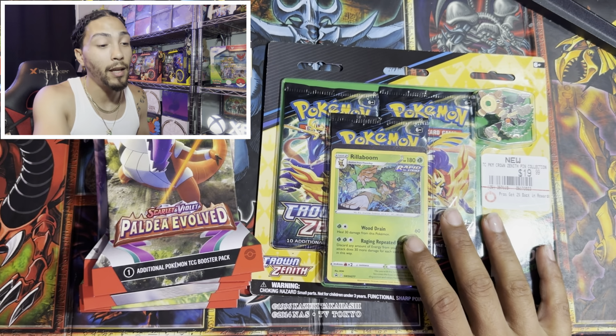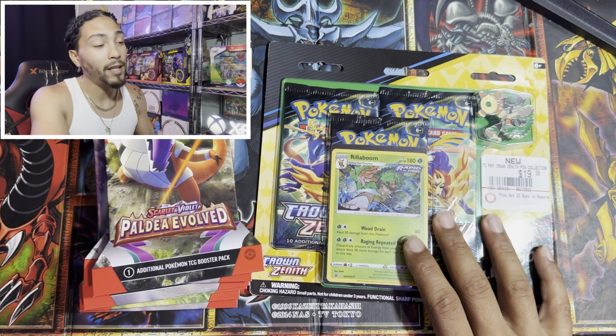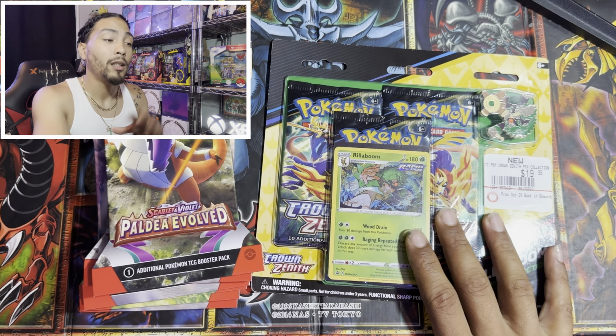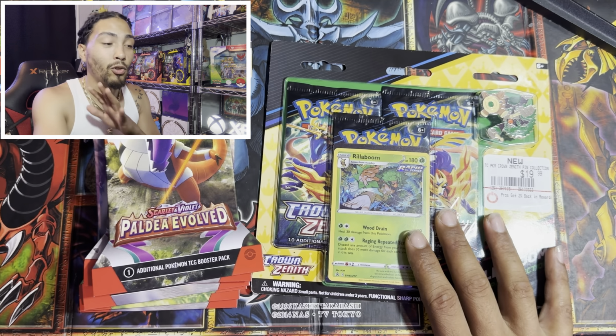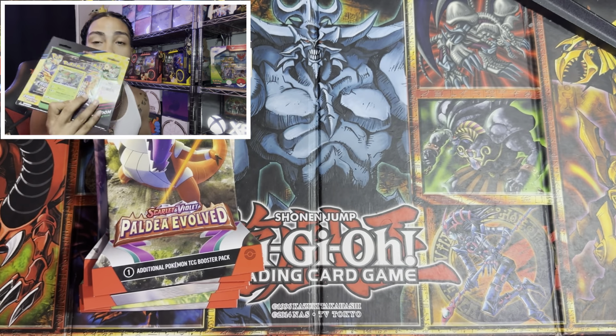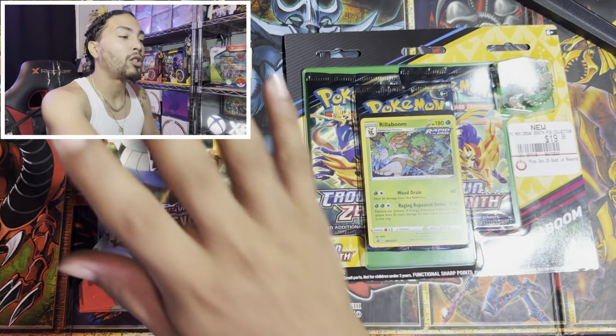Crown Zenith is my favorite set, to be honest. Out of all the sets that have been coming out, Crown Zenith hits the hardest to me. Pause if that sounds a little crazy, but yeah, Crown Zenith hits the hardest. I just love it.